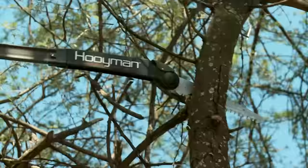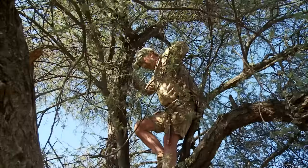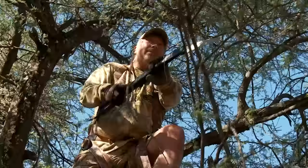Another important thing to keep in mind when you're hanging these stands in Africa, or even whitetail stands back home, is backlighting. Make sure that you're not backlit. A lot of times when we saw these limbs out, we don't let them drop to the ground. We pull them behind us, and we just try to thicken the cover behind us.